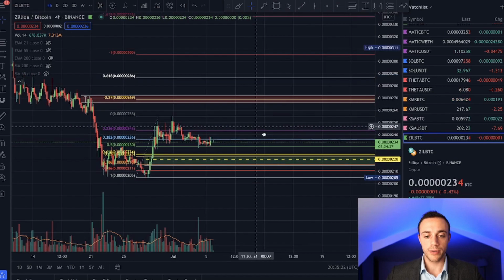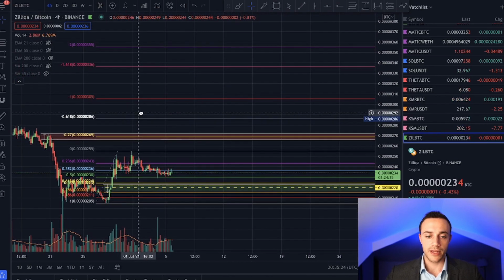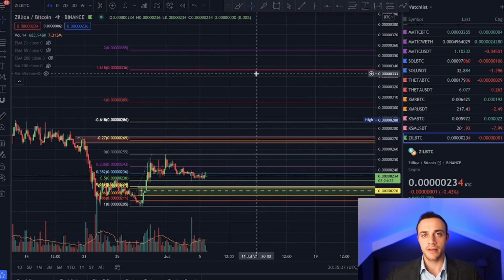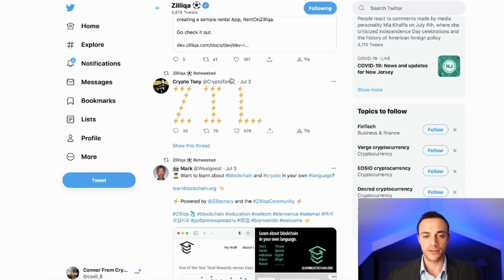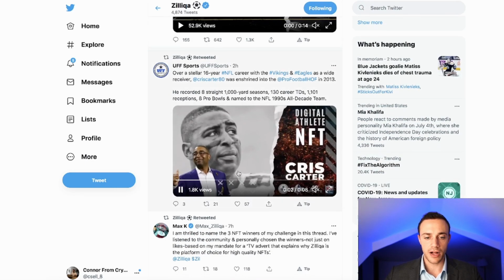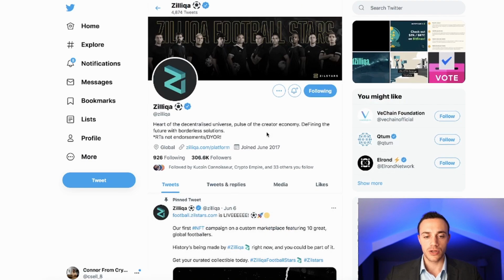Very strong coin, strong team. They do a decent job at marketing, but the way they convey their messaging could be a little bit better. That's just a little bit of constructive criticism for Zilliqa, right? If we take a look at their Twitter profile, they're very active. They're very involved in NFTs and sports for the major professional leagues like the NFL, professional soccer. So they are very active and they are working. Zilliqa ETH bridge should be released soon.